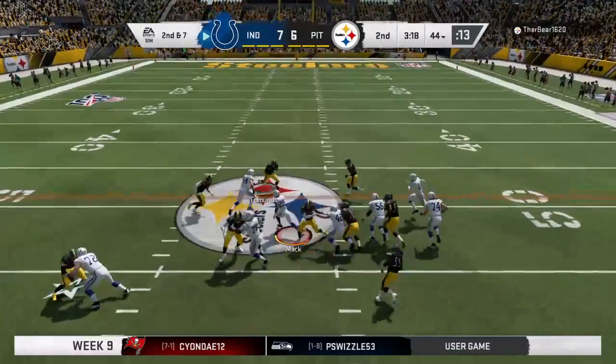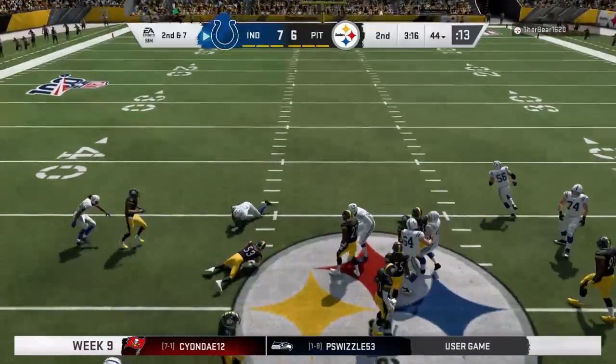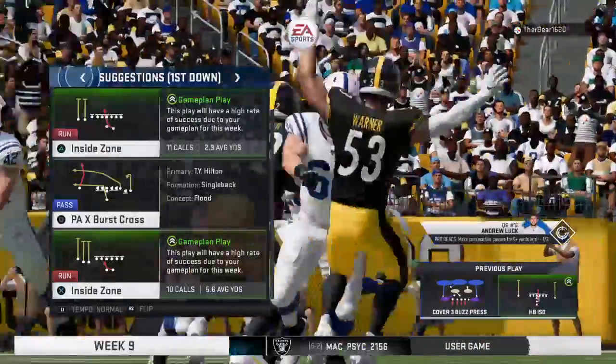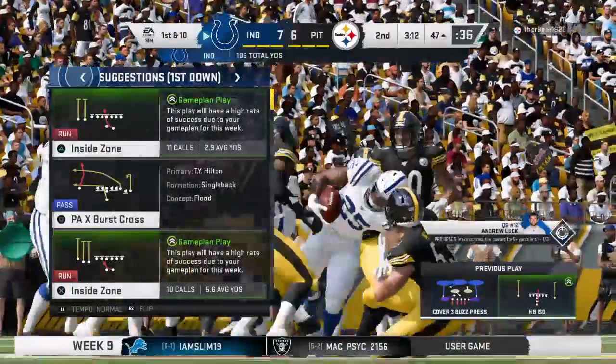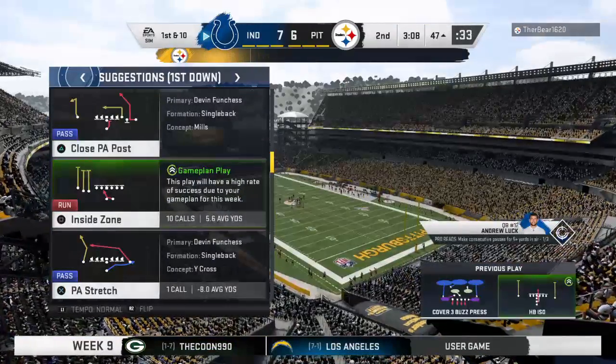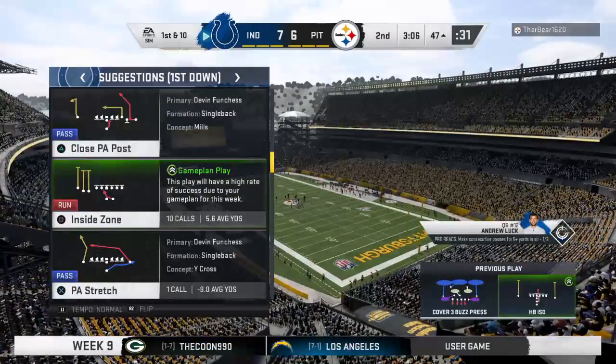On second down now, it's Mack. And he'll get it down to the 47 here. 9 yards to pick up there, and it's a first down. Tremendous blocking by the interior of the offensive line. They didn't just gash him there. They blasted a gaping hole for him to gallop through.